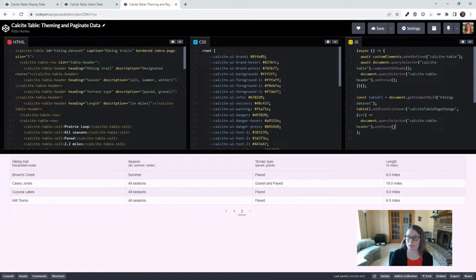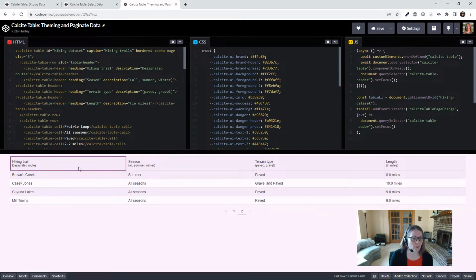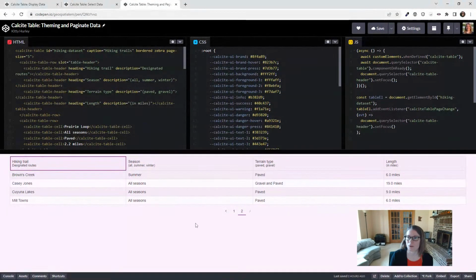With this event, I'm setting a set focus method on the table header. So as I'm navigating through the pagination, you can see that it's adding that focus to that header row for context as well. That can be really helpful for your users, so you can make sure it's providing that context to people as you're paginating through. That's a quick down and dirty of table. And I think next I'll hand it over to Sky.